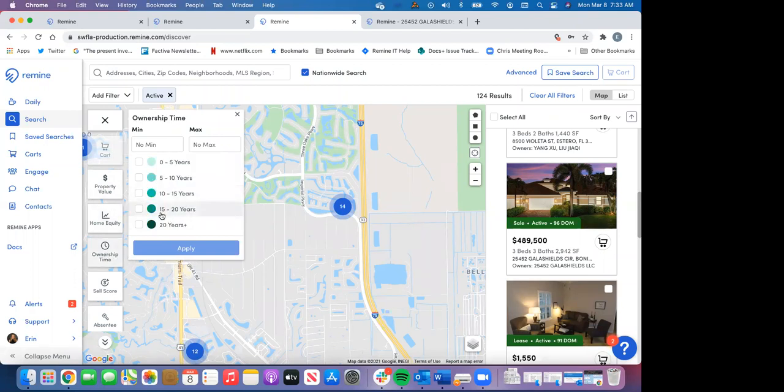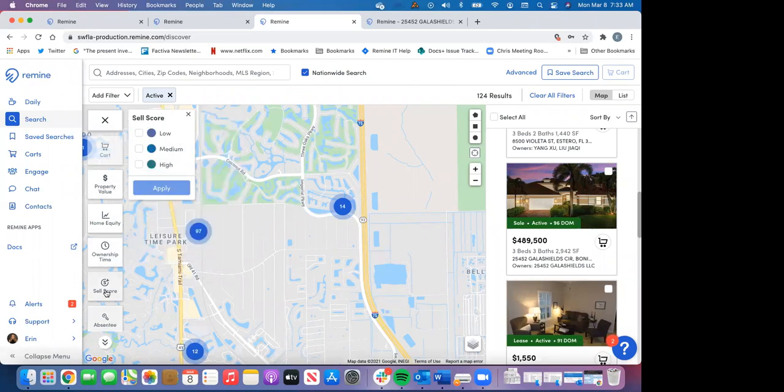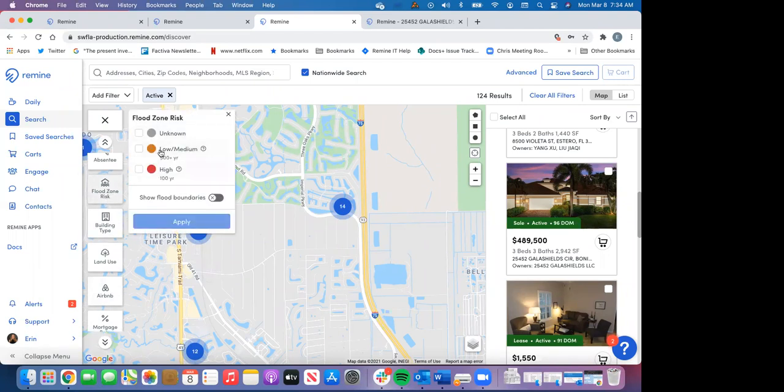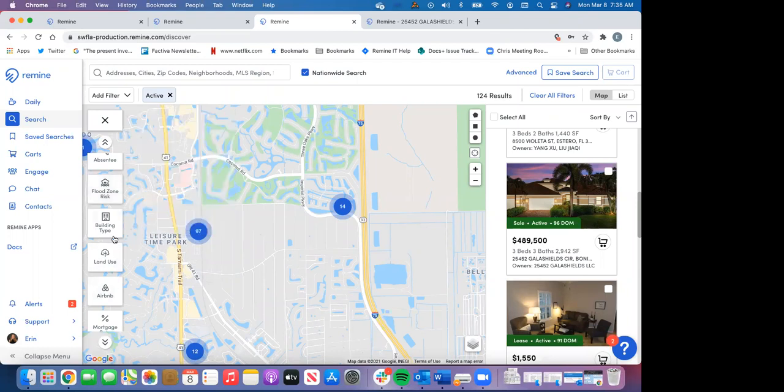You can filter by ownership time, so how long has the person lived in the property, their sell score, how likely they are to want to list their home, whether they're absentee or owner occupant. This is a popular one for those that are looking for some snowbirds, perhaps, folks that might be living out of state who maybe have real estate in your market. Again, you can apply a flood zone risk if you're wanting to look for low flood zone risk properties.